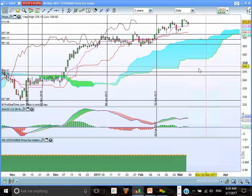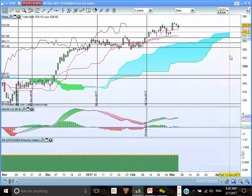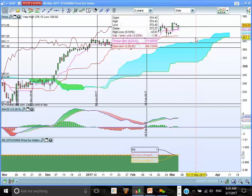You can see the trend, still a strong uptrend as indicated by the cloud. The front end of the cloud is still not giving an early warning signal of a potential downturn. The situation now is that we are pulling back a little bit. This 367 zone is a key support zone, and the STOXX 600 is looking like it's forming a new base at the top end of the cloud chart support. I'm watching out for these levels, 369 and 364 and 367, as key support.